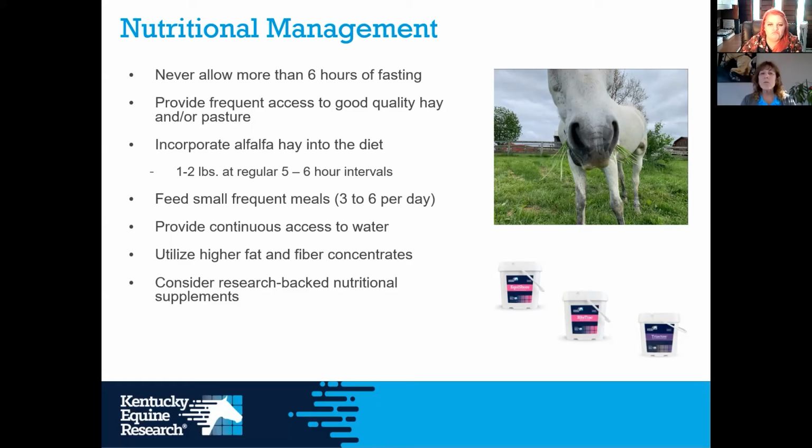Feed small, frequent meals, 3 to 6 per day. If you've got a horse that does have chronic gastric ulcers, again, this spreads out the feed in the stomach, and with the smaller meals, you're lowering the soluble carb content of a single meal. Of course, provide continuous access to water. Sometimes utilizing higher fat and fiber concentrates to lower the total soluble carbs in the feed can help.